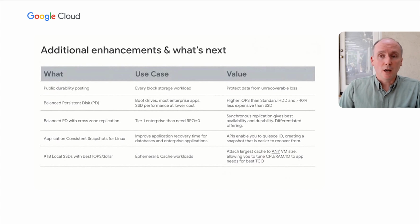Also, with Balanced PD we have something we refer to as regional PD, which is essentially synchronous replication across the zones in a given region. This is a differentiated capability for Google Cloud, super powerful and important for those of you who need to protect against zone failures. Essentially, you're getting synchronous writes across multiple zones. It's used quite a bit with the Cloud SQL offering today to provide the highest levels of availability for some of your important databases. And of course, along the same lines, we're increasingly investing in APIs to deliver application consistent snapshots, which will really speed the recovery time if you need to reinstantiate a database from a snapshot.